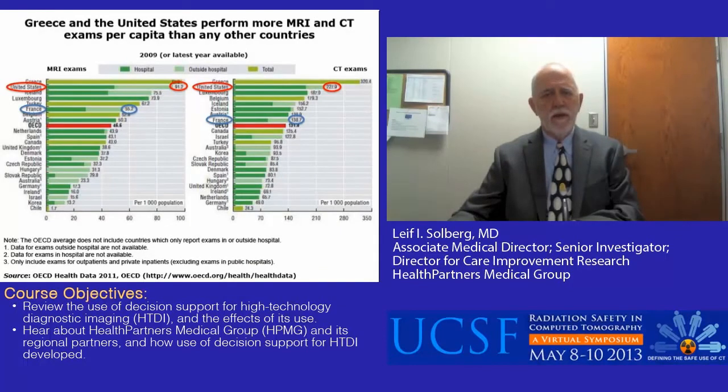One perspective on United States use of imaging comes from this graph, which shows the United States being second highest of developed countries, right after Greece, in its frequency and volume of use. The red bar on these slides represents the average of the developed countries, and it's almost half the frequency of use here in the United States. The left-hand graph represents MRI exams, and the right half represents CT exams, which were the main focus of this initiative.